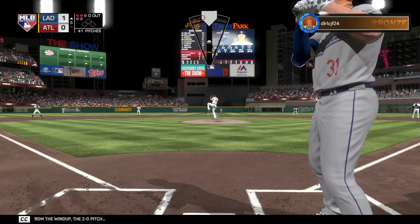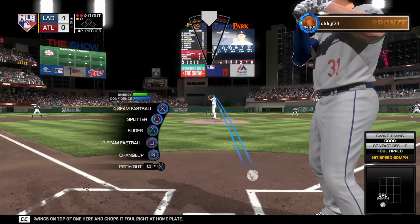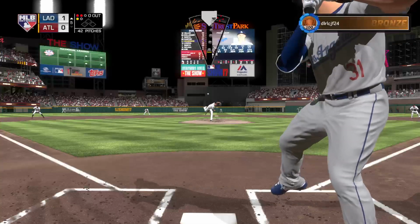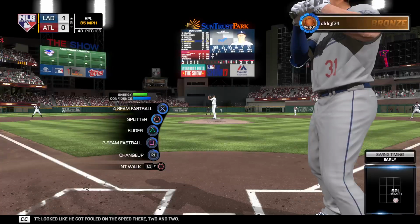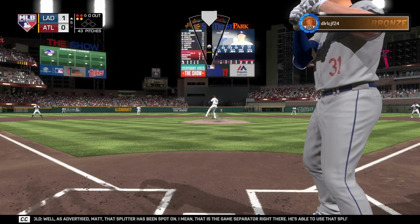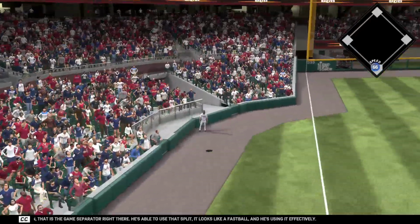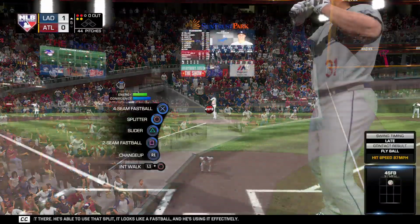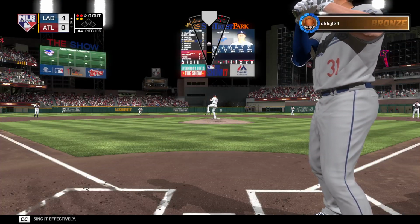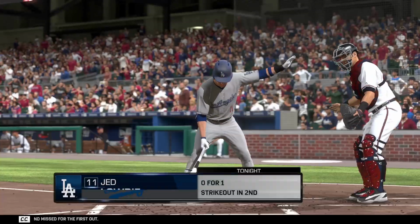From the windup, the 2-0 pitch. And he swings on top of one here and chops it foul right at home plate. Looked like he got fooled on the speed there. 2-2. Well, as advertised, Matt, that splitter has been spot on. I mean, that is the game separator right there. He's able to use that split. Looks like a fastball, and he's using it effectively. Fastball swung on and missed for the first out.